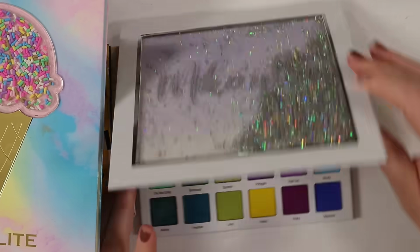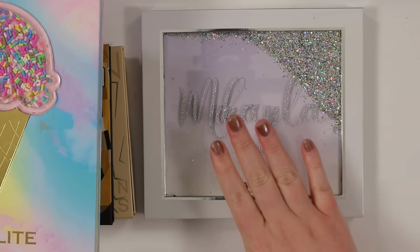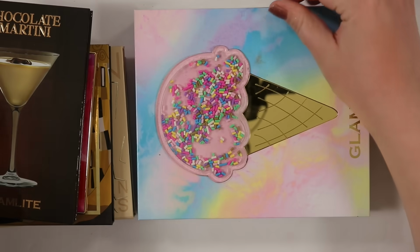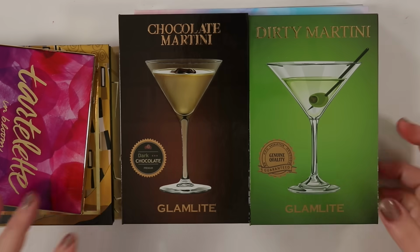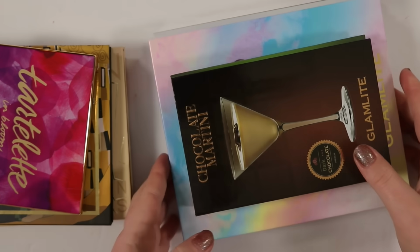And then I do have the Michaela collab as well, and I think there's some really pretty colors in there too. Really great formula. I love their formula. I always look out for their releases, but I try to not get too sucked in because they do stuff that I don't think I'll love long term, you know? So I've kept it more minimal, but I do like the formula.